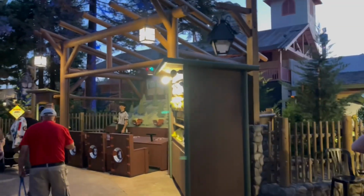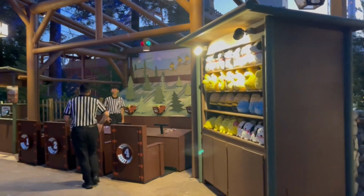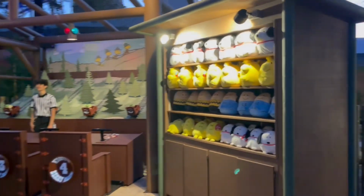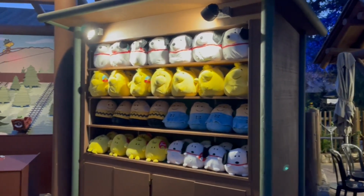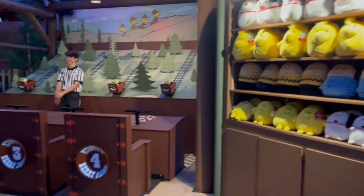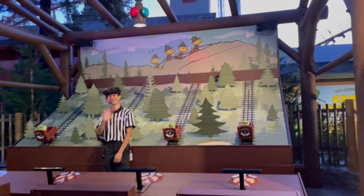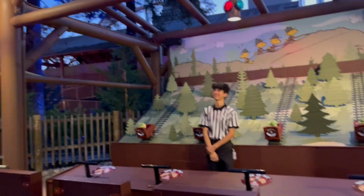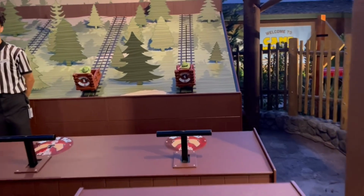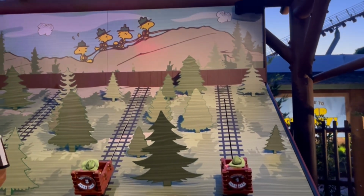And the game is finally open. So last week it had the tarp. But this is it. It's like the Woodstock game where you play and you're a winner every time. So cute. Finally open, huh? Yeah, welcome to Hufflepuff.